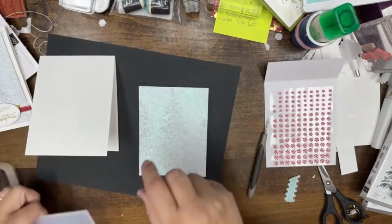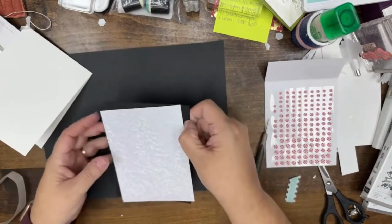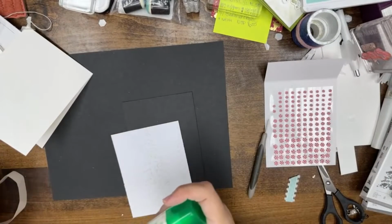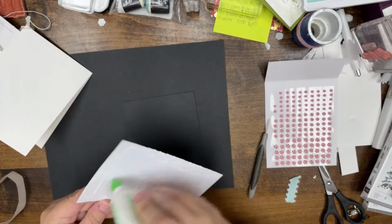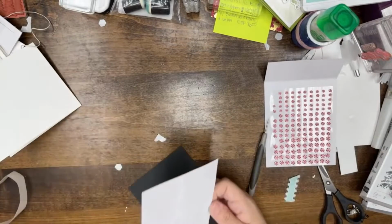So I think this one, I had this piece of black and I thought we're just going to try it and see how it looks. Oh, I got a glue booger. This sat down too long. I'm going to glue this guy on a little piece of black. It's just a thin border. I'll have to get rid of him because you won't be able to see.